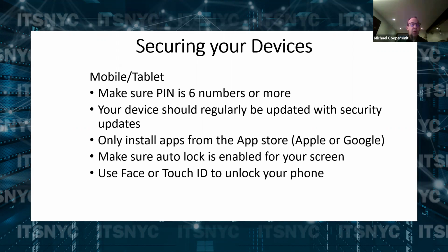Make sure auto lock is enabled for your screen. So my phone, after a minute of non-usage, or when I put my phone down, is automatically locked, and somebody can't get into it who doesn't have my face or Touch ID.